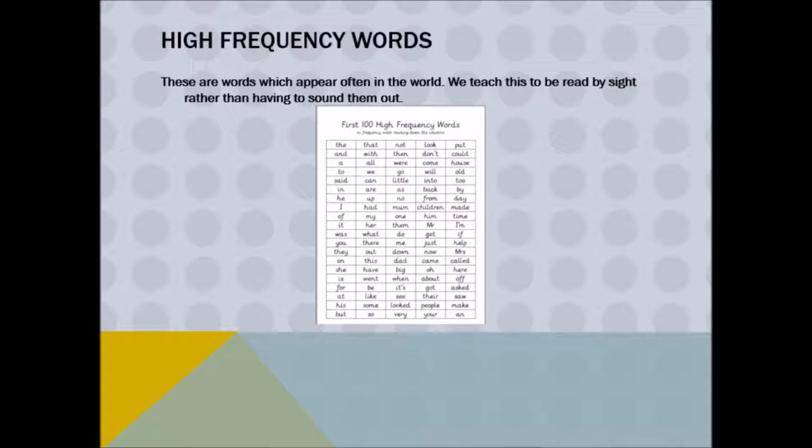In reception, we don't expect your children to develop their understanding of spelling words correctly. However, there are certain words that we do encourage them to learn to sight read and also spell properly, and these are high frequency words as well as common exception words. High frequency words are words which appear often in the world and children will always come into contact with. We teach these to be read by sight rather than having to be sounded out, as this makes your child's reading and writing more fluid.